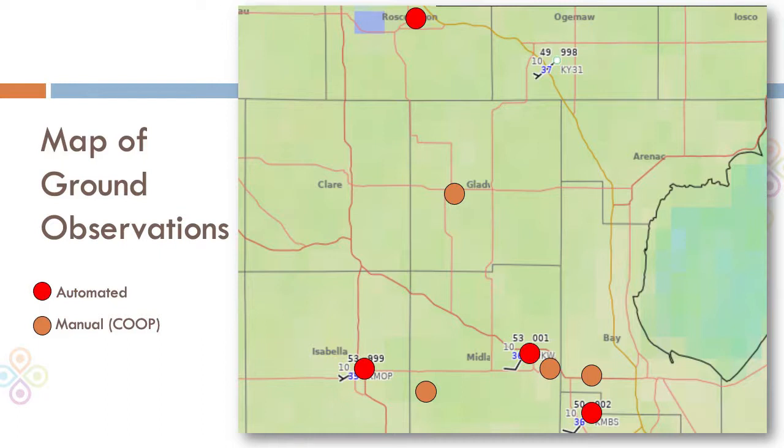So when we do the forecast, we basically got to go with what we have and apply biases from gauges further away from where the rain's actually falling. And again, that can cause problems. We can underestimate or overestimate precip.